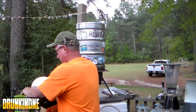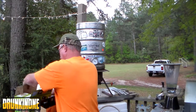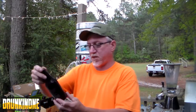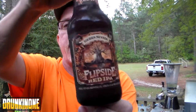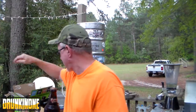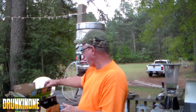These I've never seen whatsoever. These are all, the last four are going to be Sierra Nevada. Let me get the box open. Okay, there are four different flavors, three of each. This is called the Flipside Red IPA. Yeah, red IPA. Okay, that ought to be interesting. This Flipside is a 6.2 with 55 IBUs.